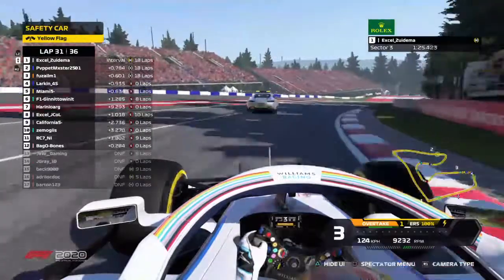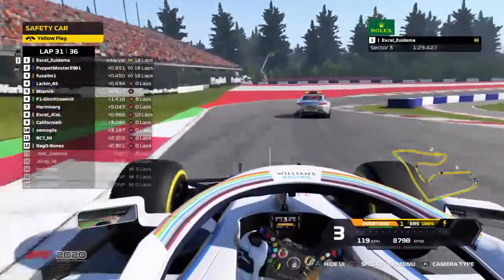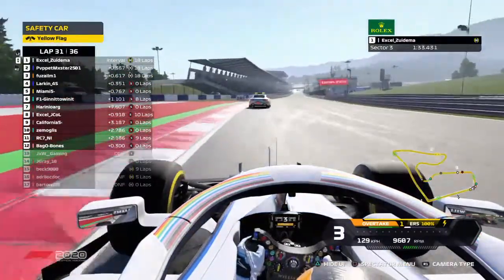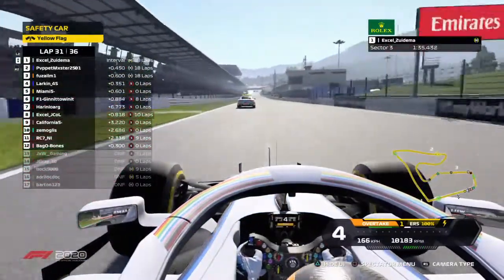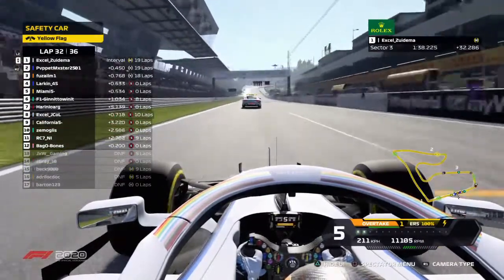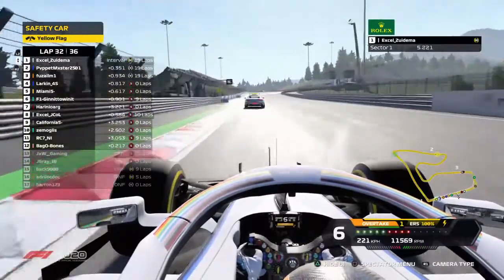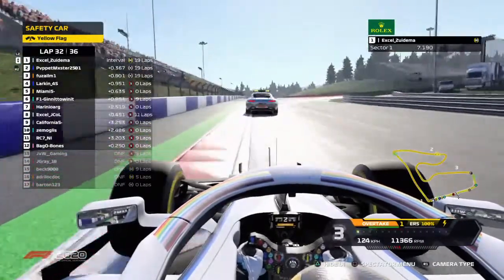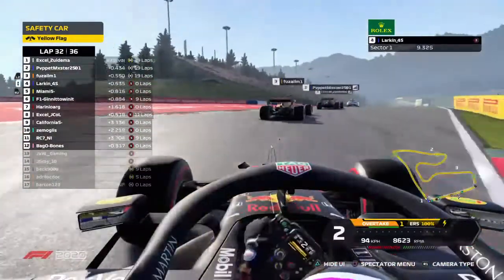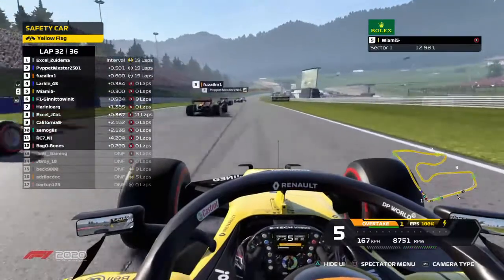Have at least one more lap. Maybe that would be it. That would leave 4 laps. If the safety car does come in this lap, we'll have laps 33 through 36. I don't know, 4 laps. Larkin could be on for a victory here, if he's able to get those overtakes done.